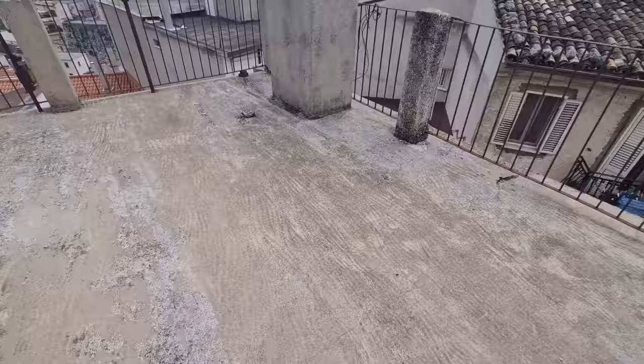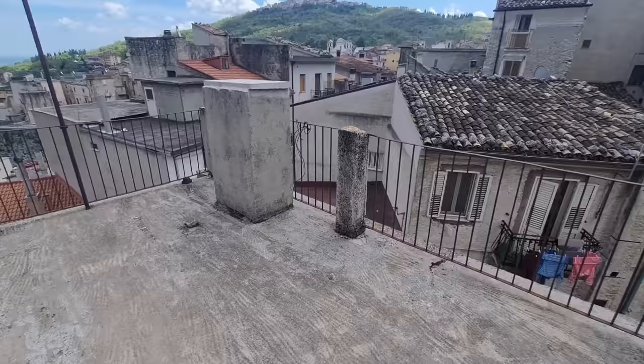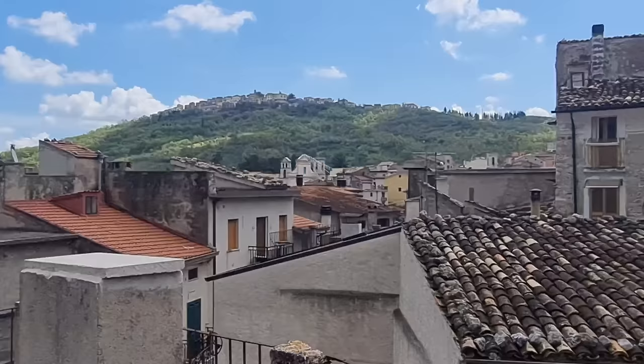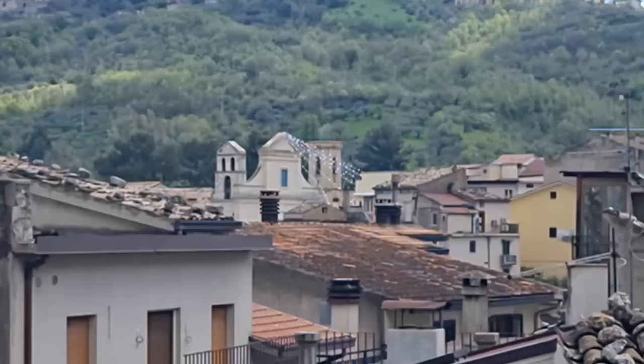Some of the builders have already been to replace some of these tiles. You can see some of the cracked tiles, but they are coming to finish the whole roof in terms of checking for cracked tiles. Look at the size of this terrace, it's brilliant. And then the center, let me try a little bit of zooming in. The center, which I filmed earlier, that's the main church. And then the town above is Civitella Messer Raimondo.